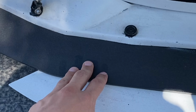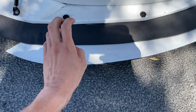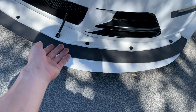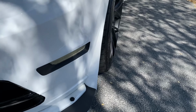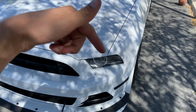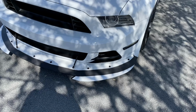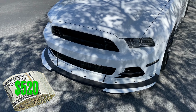We made a custom front splitter out of 1/4 inch ABS plastic, and we got these free scrape guards that were made out of Century board that I ended up making at my job because I like the look of it and I just didn't want to scrape up the front lip. We also added some 1/16 ABS plastic on that, and if you guys are interested more in this front end, I do have a video that I'm going to be posting in a link up above. And we ended up spending overall on that whole front end, along with the hardware as well, $520.